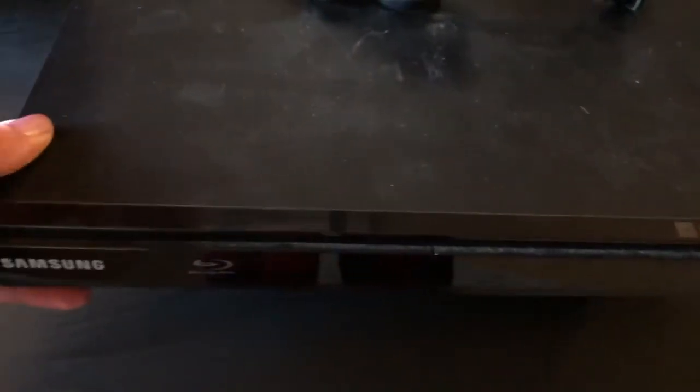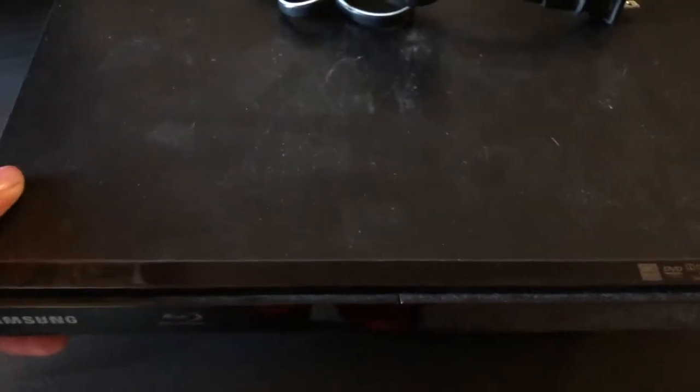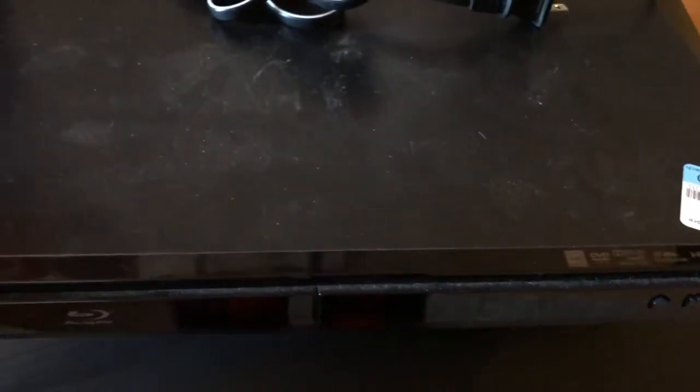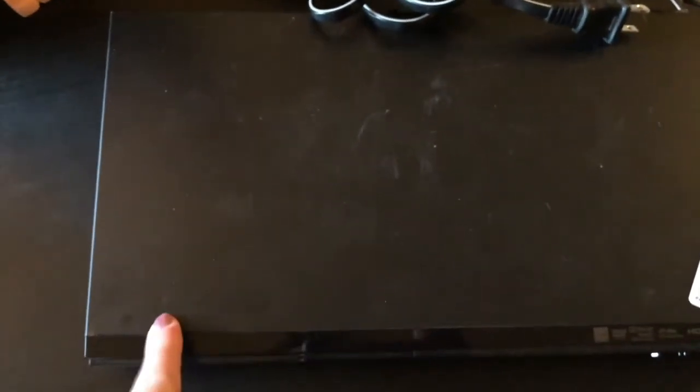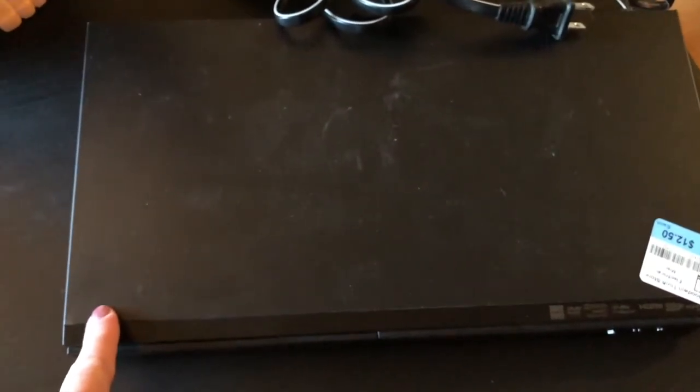So we did need a new one, and this was a Samsung, so it's a good model. So we're gonna try it out, make sure it works. We did plug it in at the store just to make sure that the power came on and the drawer came out, so it was working so far. So we'll have to hook it up to the TV and see if it works. But Goodwill has a good exchange policy. You have 7 days for electronics. If they don't work, you can bring it back for store credit or exchange, which is great.